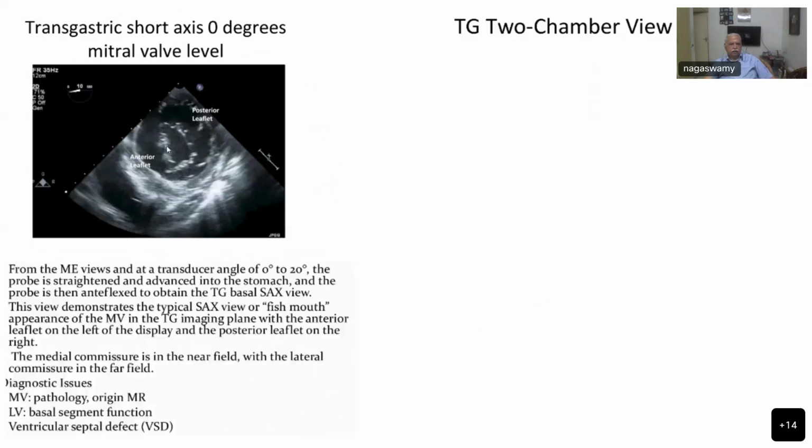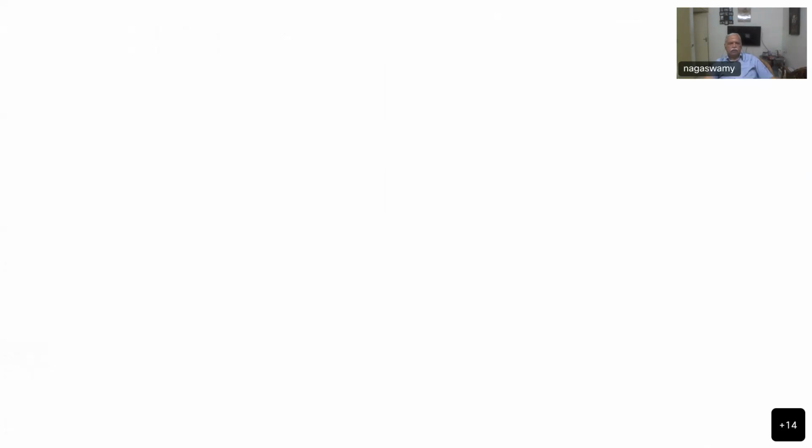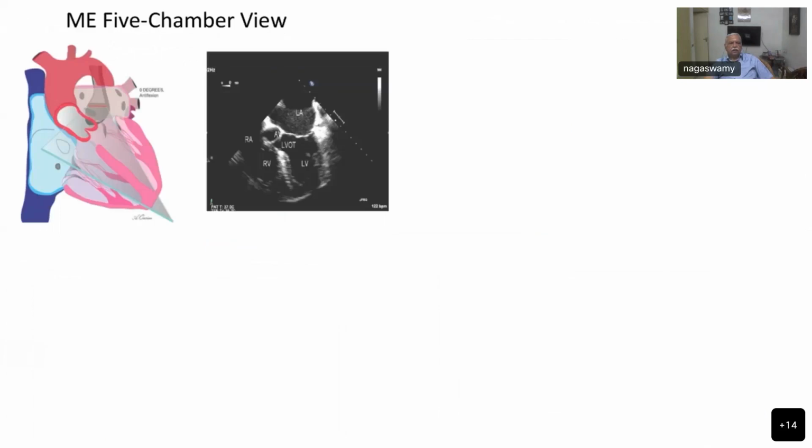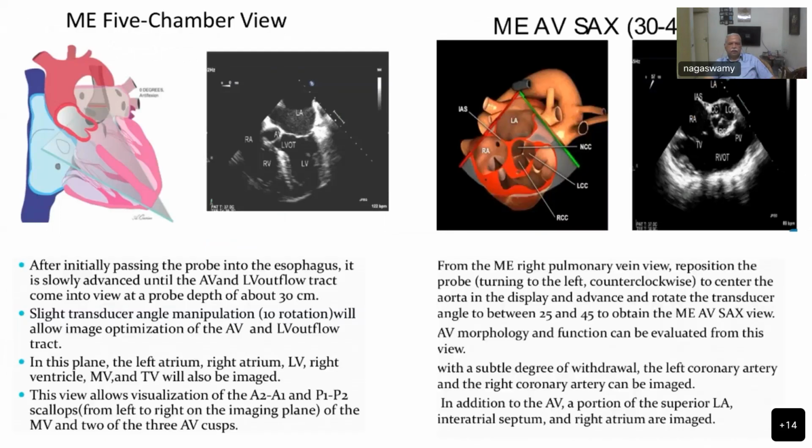Again, you can see the valves, and this is again the mid-esophageal short axis and the right chamber views. So just for familiarizing the image, how it is there. So you can see RA, LA, RV, LV, left ventricular outflow tract, aorta, everything is seen. If all these things are seen, then it is a 5-chamber view. And it is the short axis atrioventricular view.